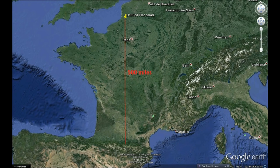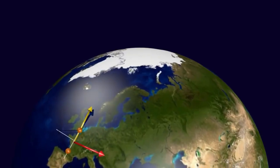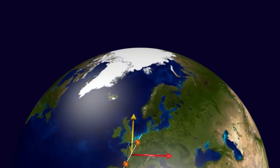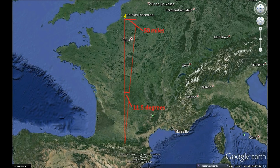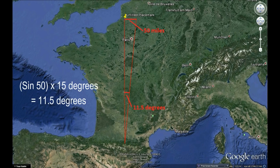Now, assuming the pendulum was released from the south so that it is travelling exactly north, after 1 hour, will we still be travelling north? Or will we be travelling northeast, as the Foucault pendulum would dictate? Well, according to the maths, at a latitude of 50 degrees in northern France, we should have rotated by about 11.5 degrees to the east in our giant swinging pendulum.